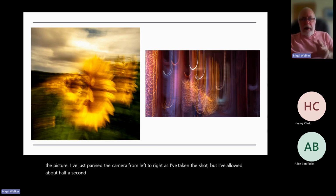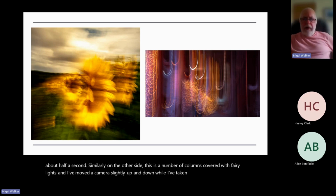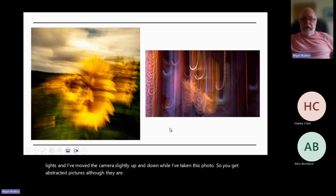Similarly, on the other side, this is a number of columns covered with fairy lights, and I've moved the camera slightly up and down while I've taken this photograph. So you get abstracted pictures, although they are actually pictures of reality.